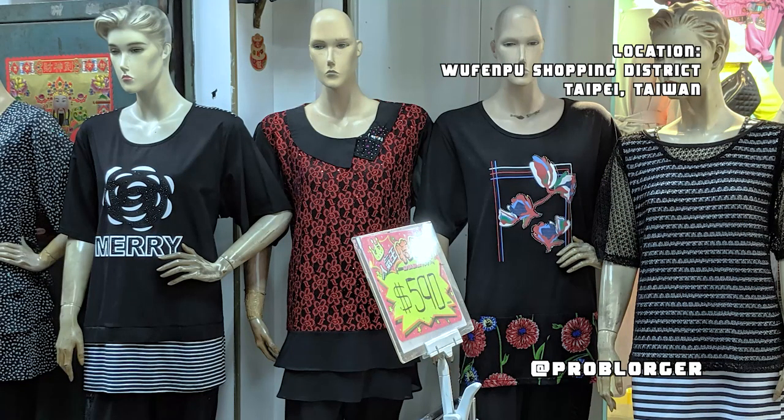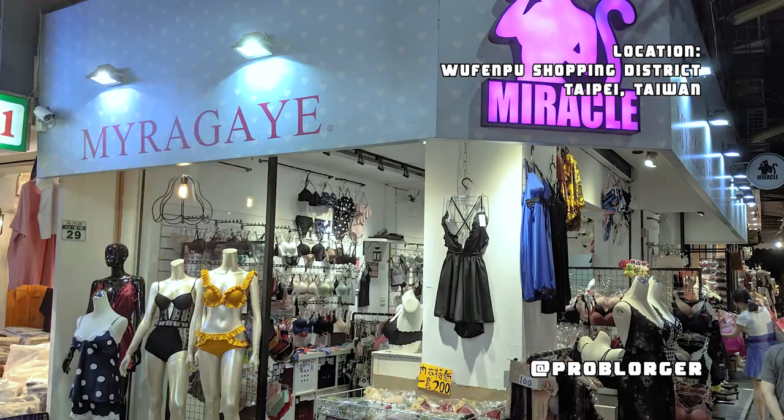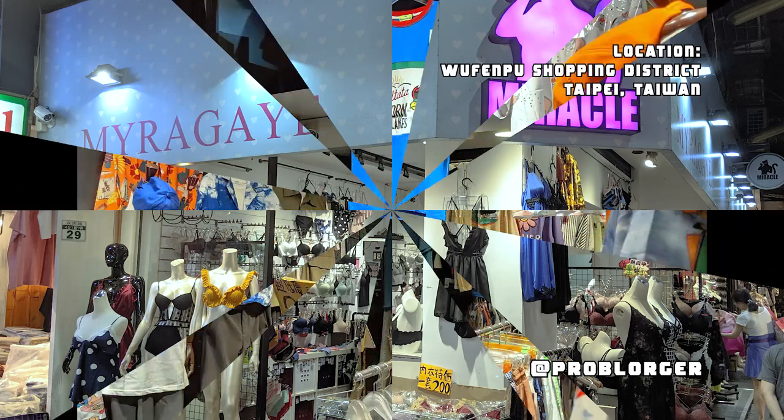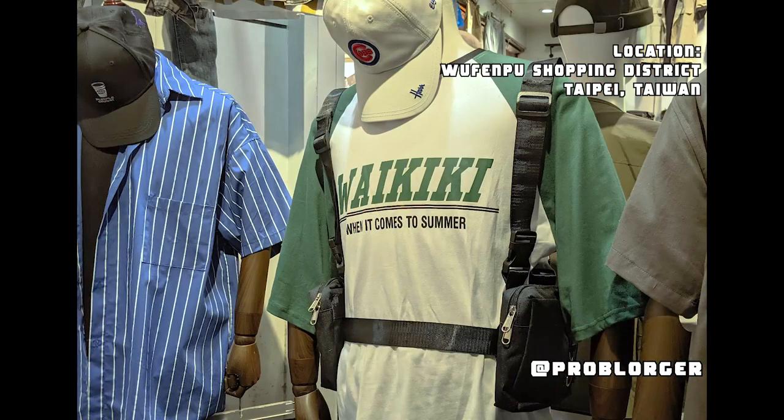There is something up with these clones. A clone of a clone is not as good as the original. I love money, all money, money. Mirage, or Miracle, is a lingerie shop. That is a bootleg Kellogg's shirt at CEO. Waikiki, when it comes to summer.